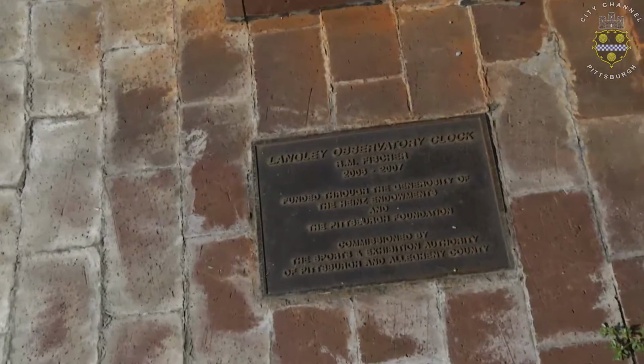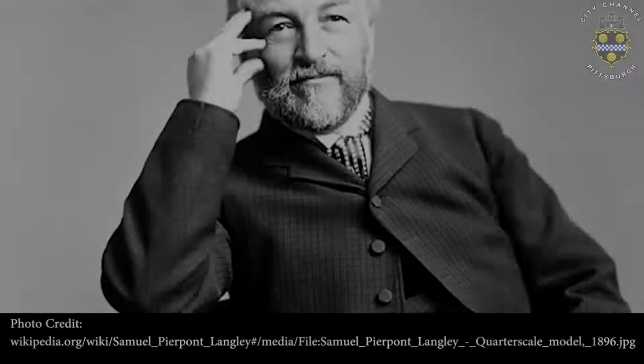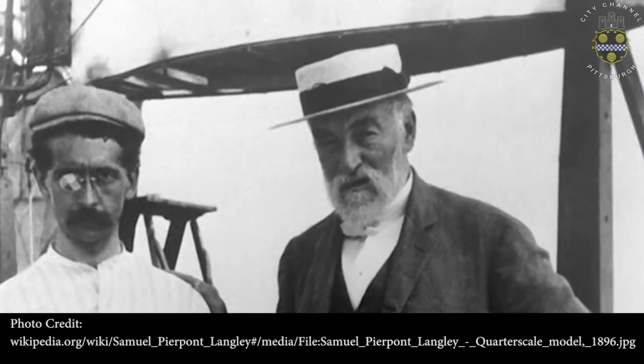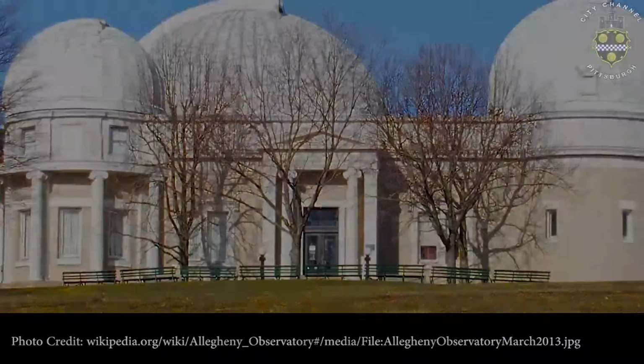R.M. Fisher was the artist selected for this piece, and it's called Langley Observatory Clock because it's about Samuel Langley and his contribution to the standardization of timekeeping. Samuel Langley of the Langley Observatory, the observatory in Riverview Park on the North Side, is famous for using astronomy to standardize time. It's sort of the precursor to the atomic clock. This was revolutionary in the late 19th century for train schedules and so forth.